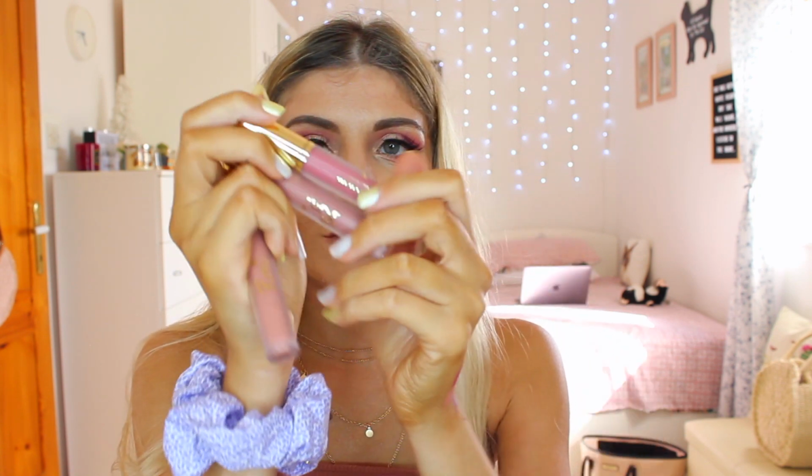And then I also had gotten the lip bundle as well. Liquid lipstick in the shade New York, London, and then this one is Tokyo, and they're all matte. So definitely can't wait to try these three because I love matte lipstick.